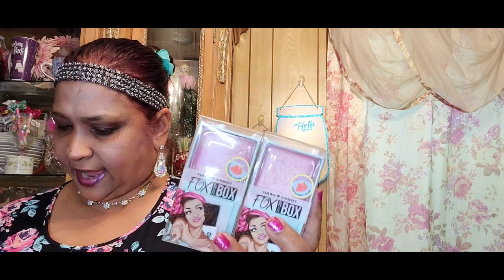Then I picked up these, and these are Fox in a Box, and they are the strawberry. Look at that. Fox in a Box strawberry by Hard Candy. That is absolutely gorgeous. So I'm going to open one of them and show you guys what it actually looks like. These things are not easy to get into, but I don't understand how they get stolen in the store.